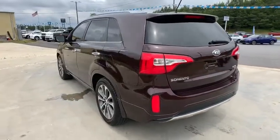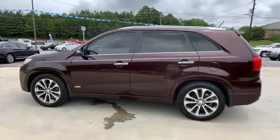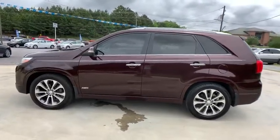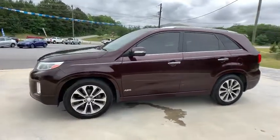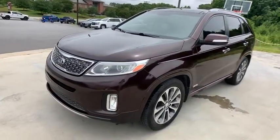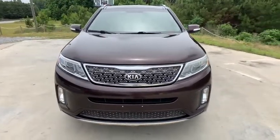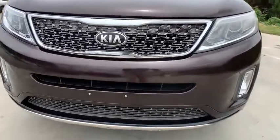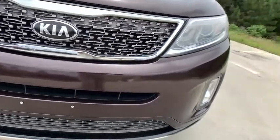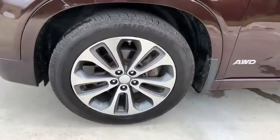Heated seats, backup camera, navigation system, power passenger seat, traction control, Bluetooth, dual airbags, alloy wheels, power steering, four-wheel disc brakes, compass, fog lights, electronic stability control, heated front seats, trip computer, power windows, rear window defroster, CD player, power moonroof.